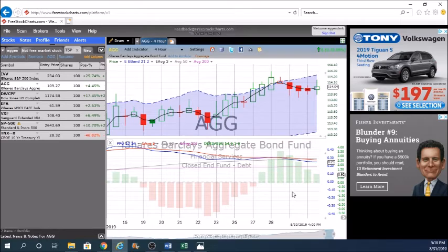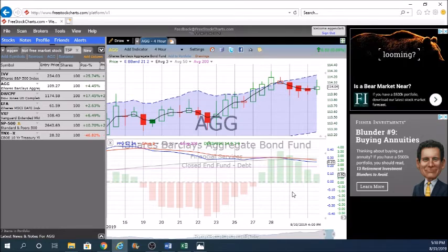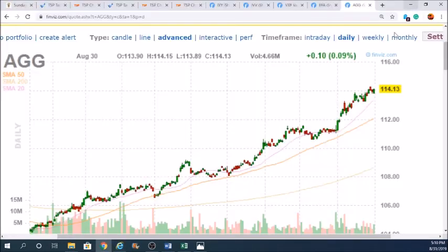Like I said, I want to see some more bars and some more prove-it-to-me market action on our technicals before we get invested in some of our stock funds. So we're holding steady right now, and I can show you that.